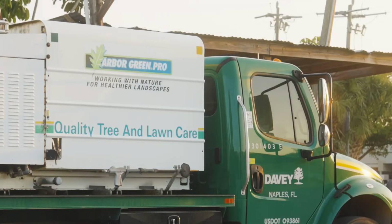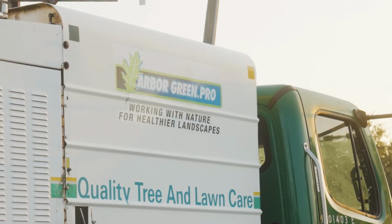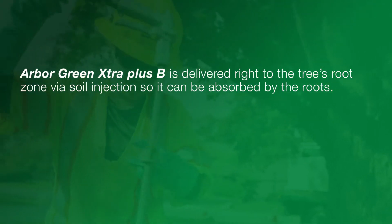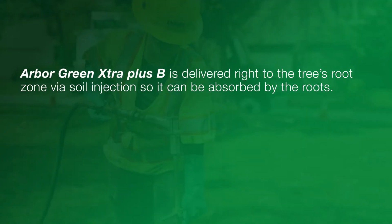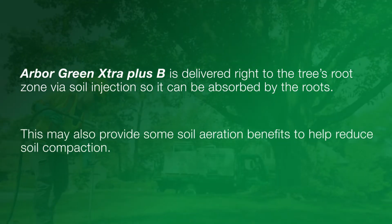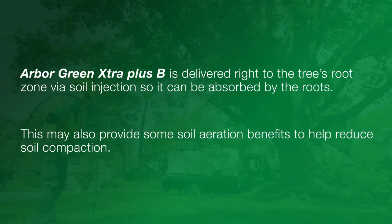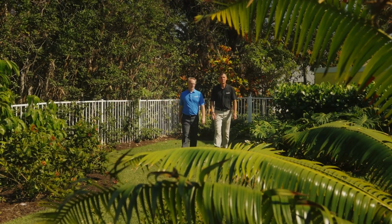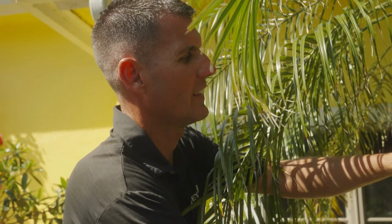Here at Davey, we've created a specially formulated fertilizer for palms that provides these depleted nutrients. Arbor Green Xtra Plus B is delivered right to the tree's root zone via soil injections so it can be absorbed by the roots. This may also provide some soil aeration benefits to help reduce soil compaction. We recommend fertilization multiple times a year due to these deficiencies. However, it is best to consult with your local arborist to get a recommendation on the timing of your treatments.